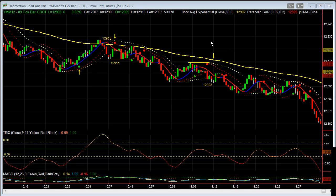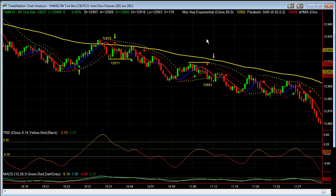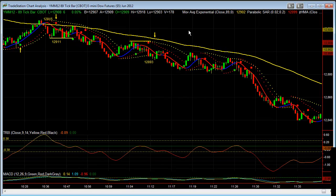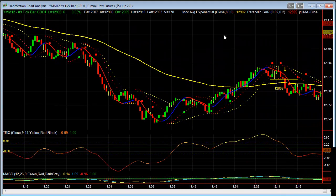Next trade I took was also a short, 12,893, I'm sorry, and I was using a 10-point trailing stop, and actually was stopped out of that one at break even. And again, was within 1 point of a 10-point target. So there are two trades today that would have made about an 18-point total difference in our net, with just lacking one more point in movement.